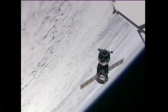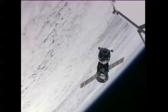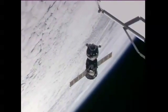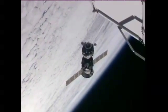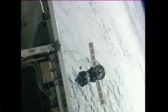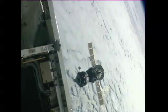The target is approaching the center. Range 30.